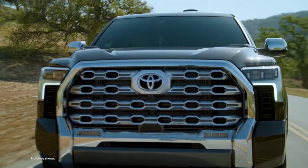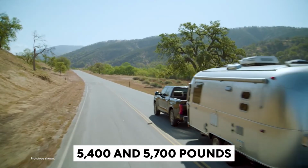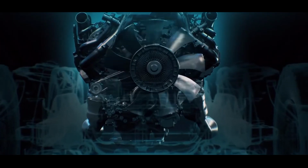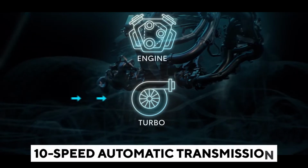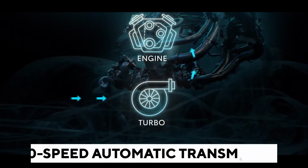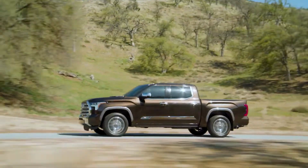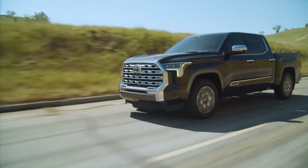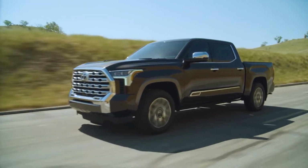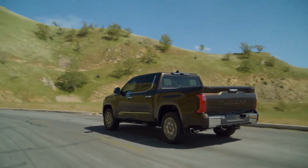In the 2022 Tundra, crew cab models weigh between 5,400 and 5,700 pounds, which is a little more than in previous years. You won't even notice the 10-speed automatic transmission going from one gear to the next because it moves so smoothly. It's easy to see when the cars are passing each other at cruising speeds though. To get the power that it needs, it takes the transmission a while for its overdrive gears to shift down into 7th or lower gears.